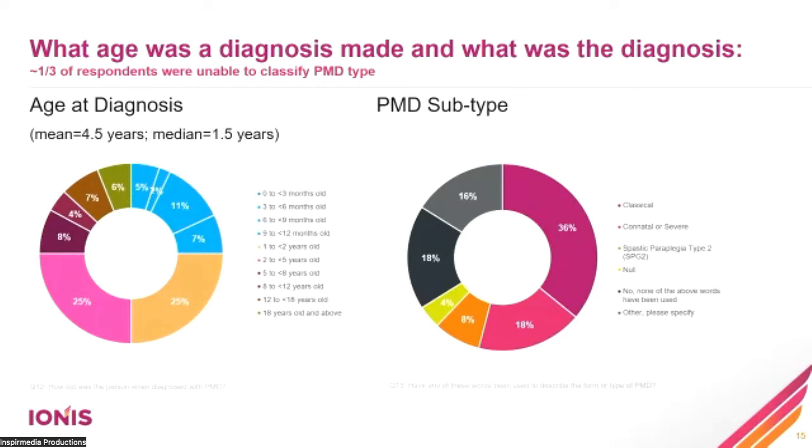We asked participants in the survey if they received a diagnosis of classic PMD, conatal or severe PMD, PLP1 null syndrome, or spastic paraplegia or another diagnosis. And so the most common diagnosis reported by patients was classic PMD, followed by severe or conatal PMD. Some people did not give a response. 8% had spastic paraplegia type 2 and 4% had null syndrome. And for participants that responded with other, they noted receiving a diagnosis of a mix of classic or conatal.